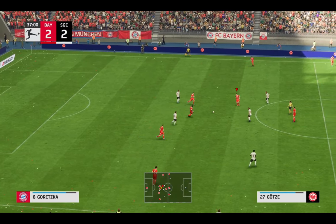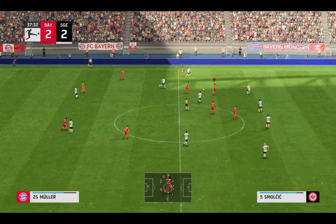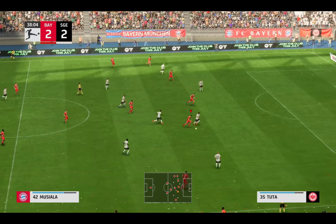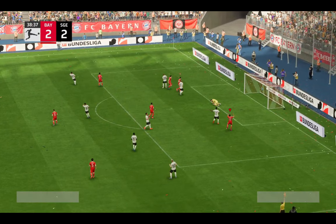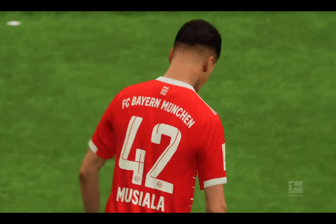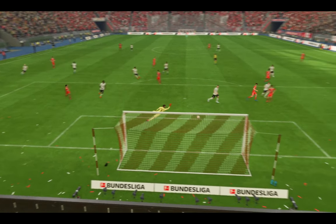Kimmich. Goretzka has it now. Joao Cancelo. Jamal Musiala. Oh, fancy footwork. Well, he was on his own. He had the goalkeeper to beat, but failed to do so. Well, he just needed to show a bit more composure there. Take a little bit off the shot, I think.